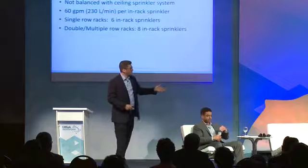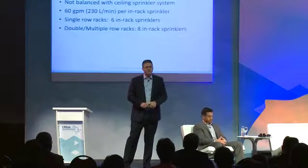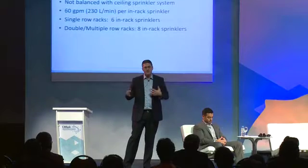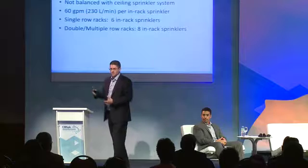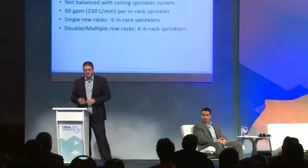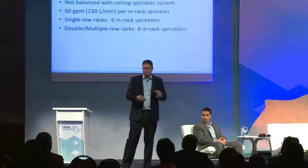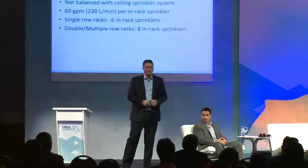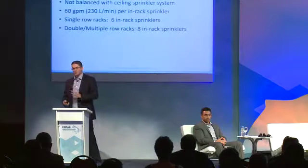Like the system that Chris talked about earlier, this one's not balanced with the ceiling sprinkler system. So if you go in to do a retrofit, it's probably not going to be a big deal in terms of water demand. Your ceiling system is probably still more. For a double or multiple row rack, you're going to calculate 8 sprinklers, 230 liters per minute. So it's really, in terms of water demand, not all that bad, primarily because you don't have to balance the in-racks with the ceiling system.